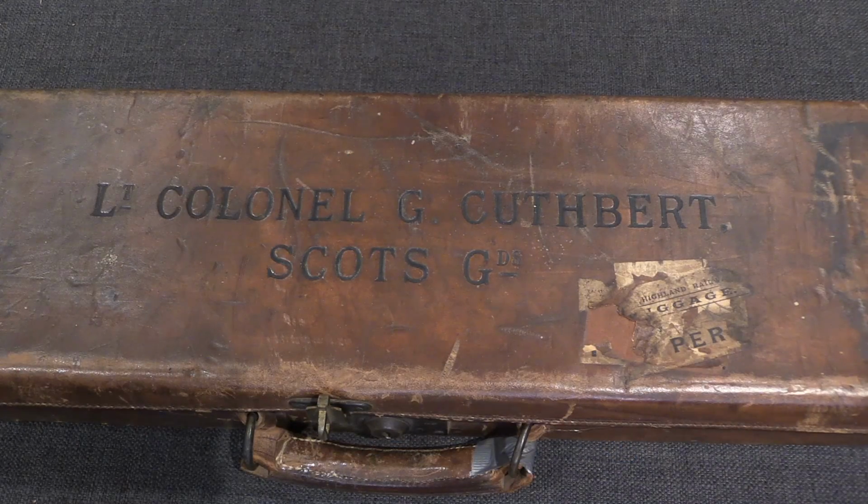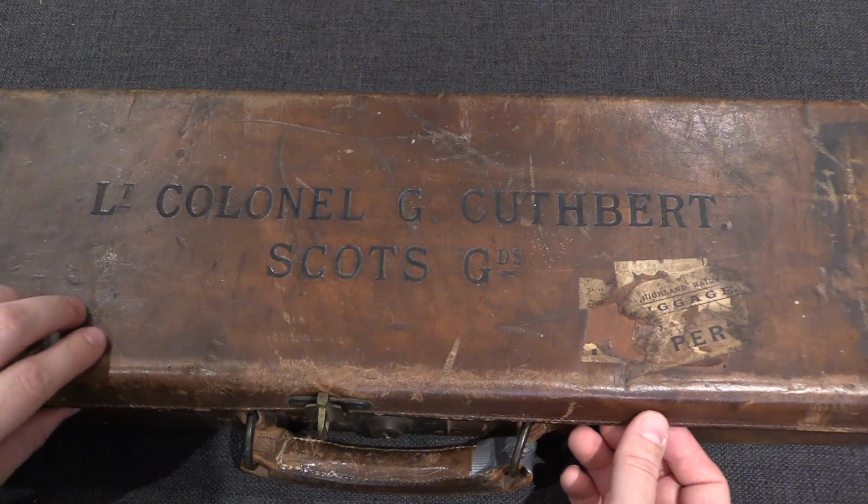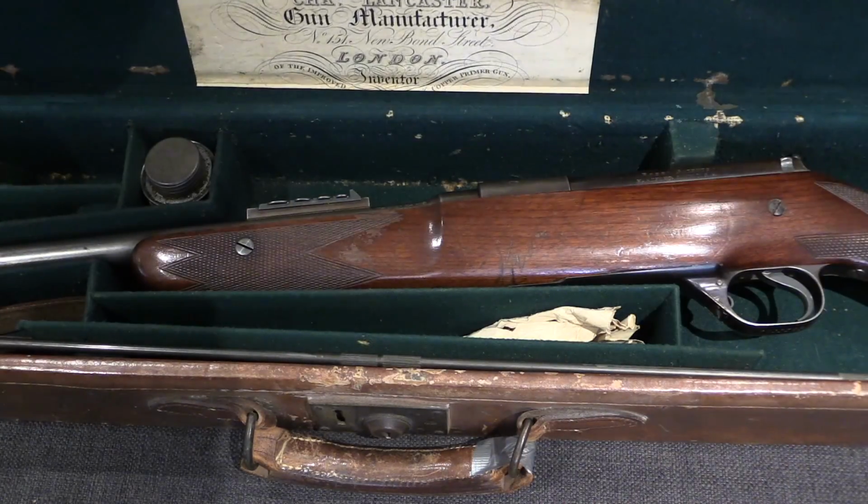So this sporting rifle is pretty cool. It is in its original actual transit case here, belonged to Lieutenant Colonel Gerald James Cuthbert of the Scots Guards, and he took it all over the world. There's a stamp on here somewhere for Egypt.